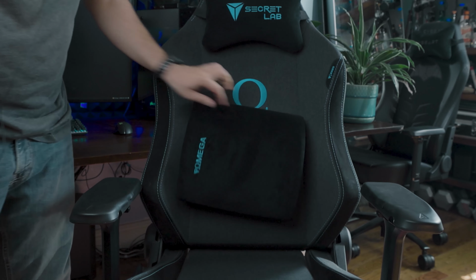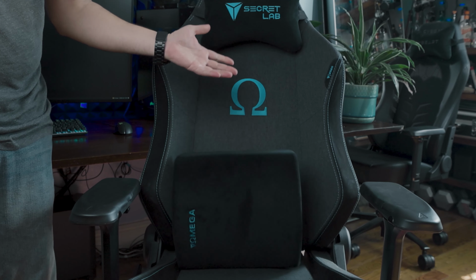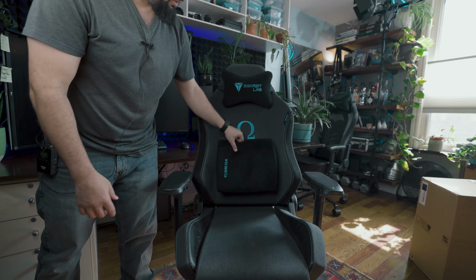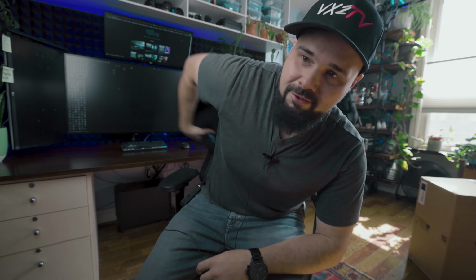But the problem is this. It doesn't stay, right? There's no magnets, there's no Velcro, no kind of material or clips to hold it in place. So when you sit down to work, you have your pillow set up right where you want it, you're comfortable, you're working, and you reach over to get some water, oh, pillow slips. If you want to sit back, you've got to adjust the pillow. Oh, got to get my phone, oh, pillow slips. Every time you move, the pillow drops. So every time you move in your chair, you have to readjust the pillow.